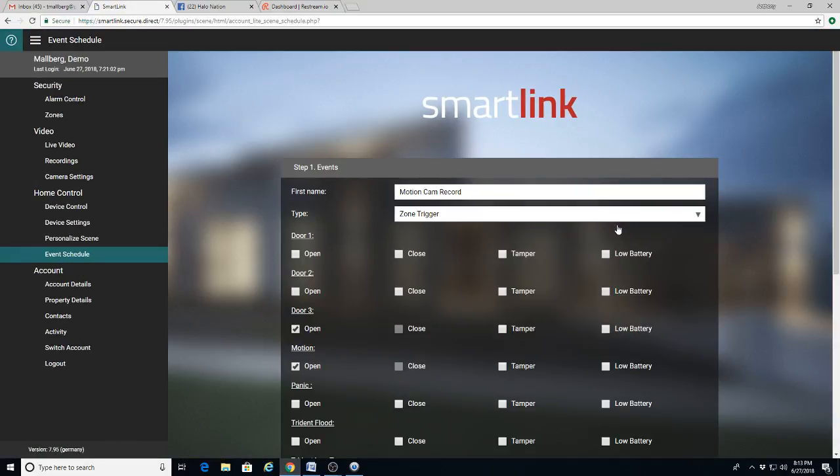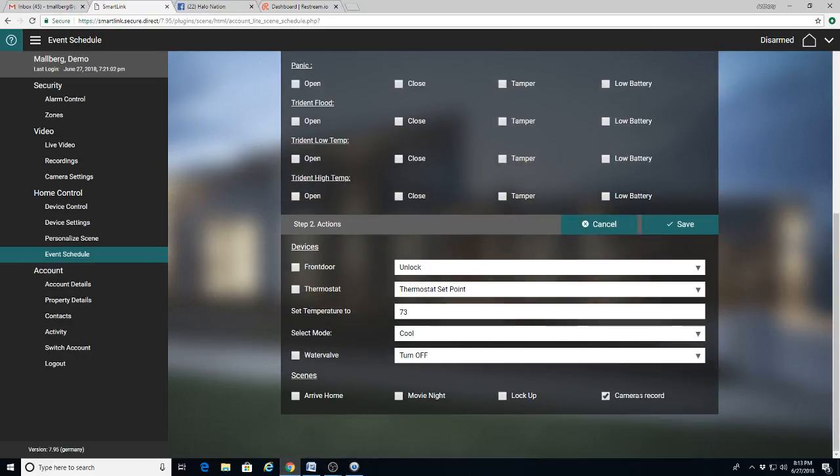You go in to edit this. What I have is motion camera trigger. So it's a zone trigger when door 3 opens up or when my motion sensor detects something, I want my cameras to record. So that's the action that I had it take, was I wanted my cameras to record.